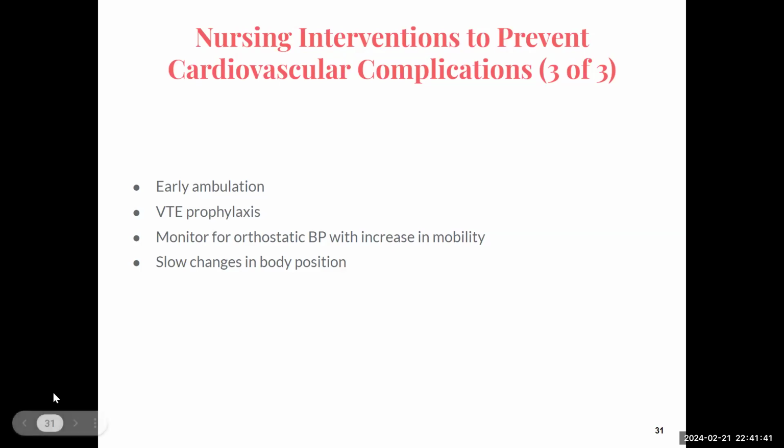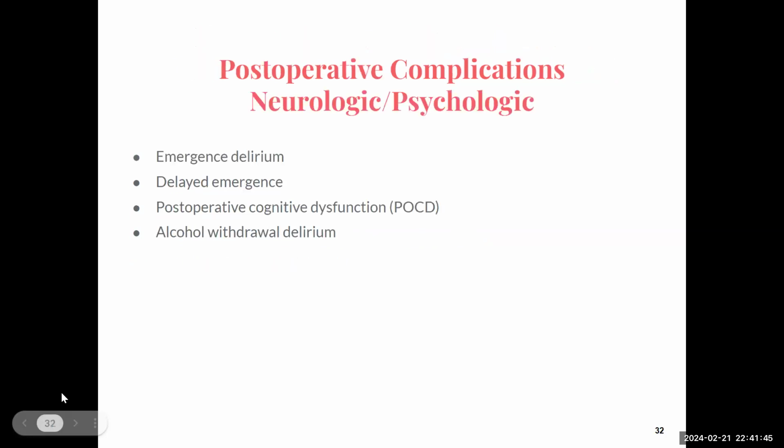Make sure that they know to call you if they need to get up, to change position, or if it's time to get them up, if we take out the Foley and they need to urinate. Sometimes we'll use a bedpan or a urinal before we get them up to ambulate, because we want to make sure that they're not still under the influence of the anesthesia and going to just faint on us.